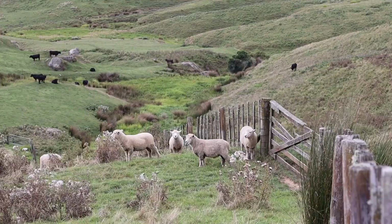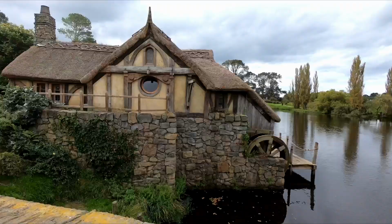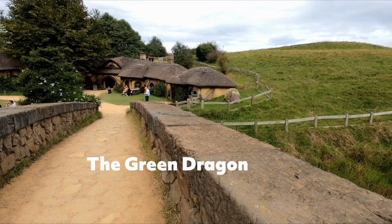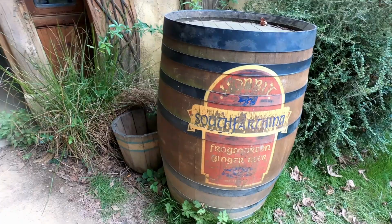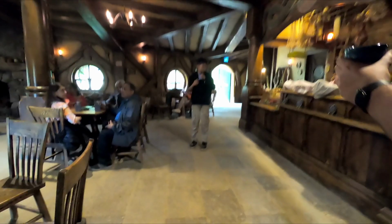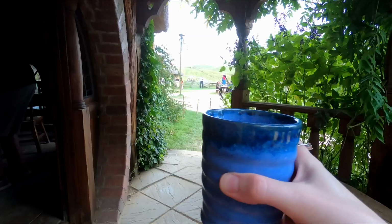This place is really cool too because it's actually on a working farm. There's tons of sheep. I think there's like 10,000 sheep or something crazy, and hundreds of cows. So you can see all around in the backgrounds and everything, there's actually livestock out and about. Got my cider from the Green Dragon.